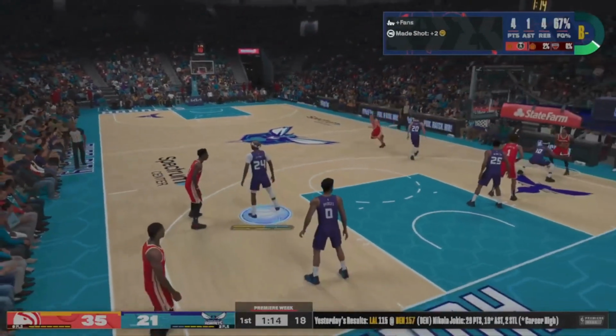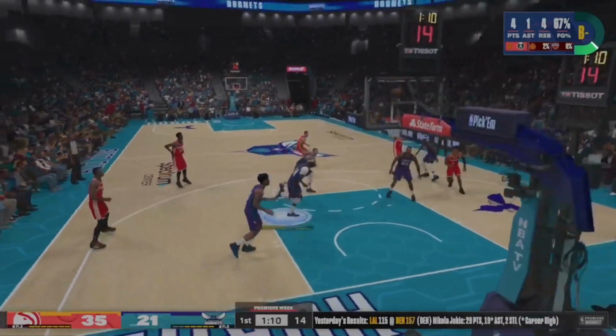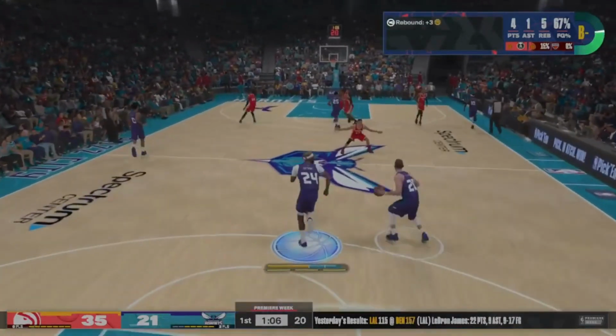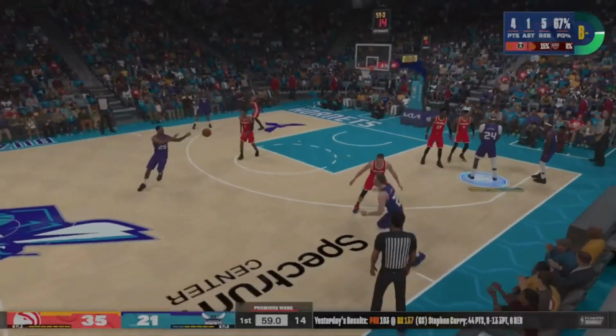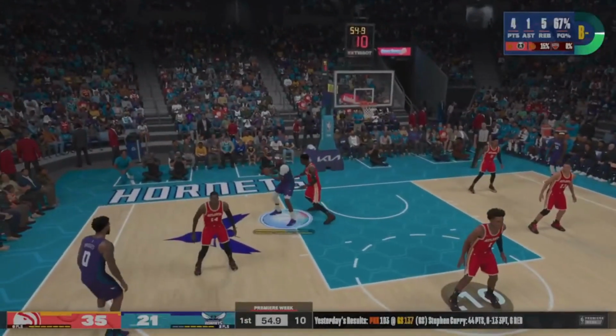To the left wing. Johnson sets the screen for Murray. MP grabs the miss. Bryant's got rebound number 5 here tonight. Pass to Ntilikina. Bridges outside. Pass to MP.